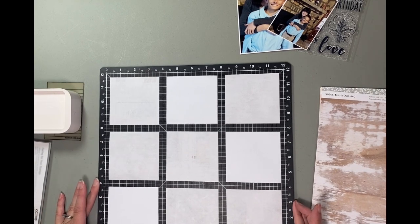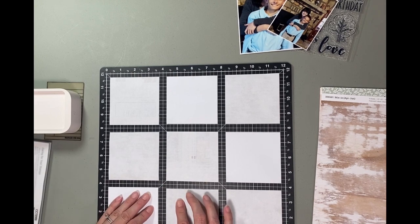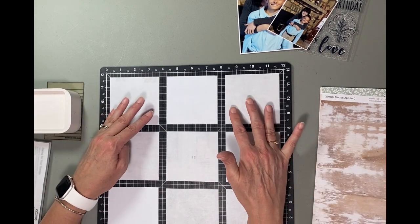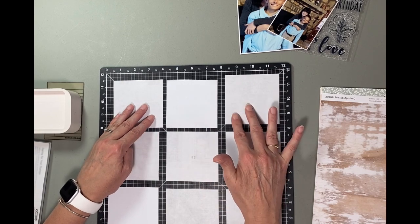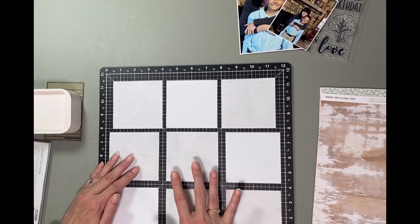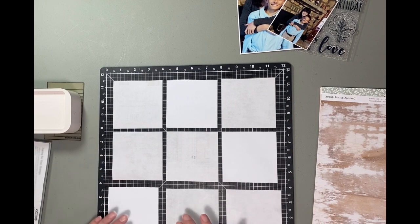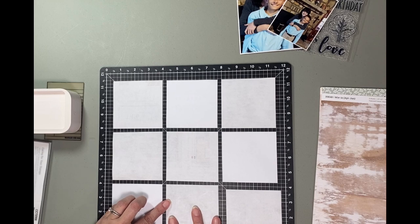So this is how I first laid it out, where it's a 1/4 inch from the edge, and then each pattern paper is a 1/2 inch apart. But then I decided I wanted to move them in closer, kind of cluster them in closer. So now they're only going to be a 1/4 inch apart. And I love that this Versamat so easily helps me measure it out.